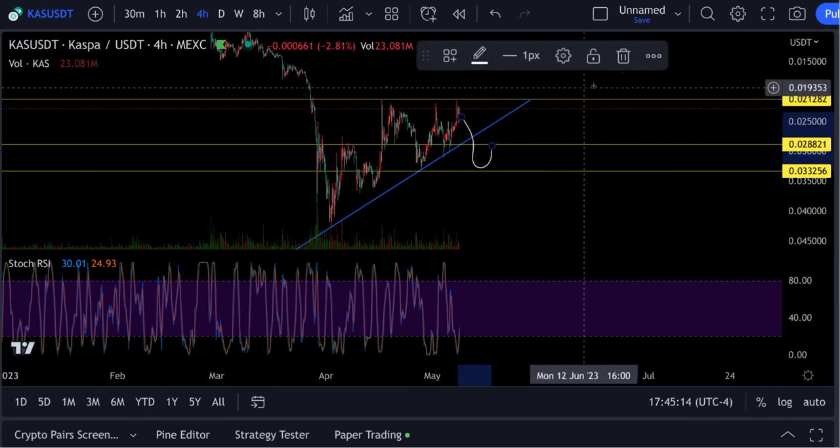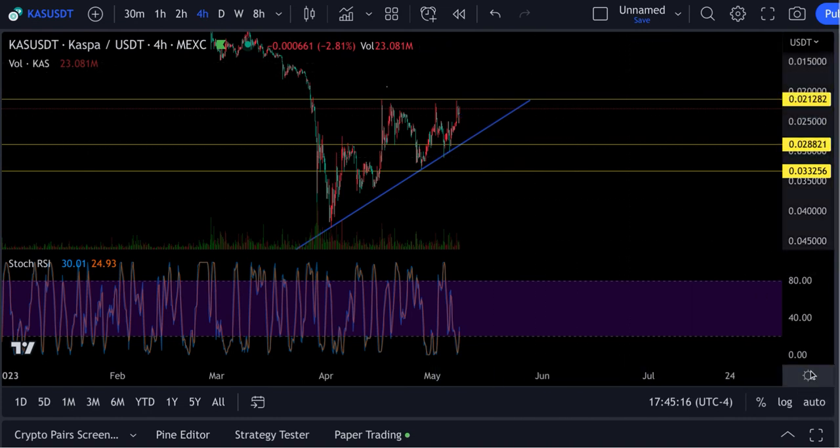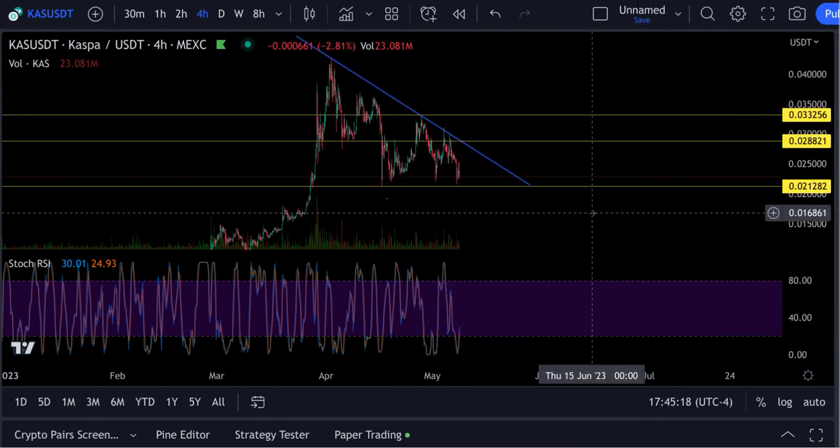That's a very effective way of trading. Look up trend line trading. I'm sure you'll see a lot of stuff online if you're interested in stuff like that.